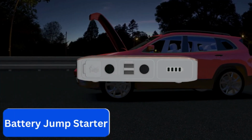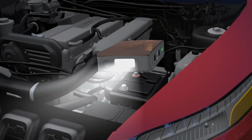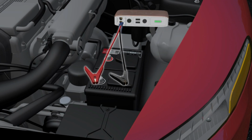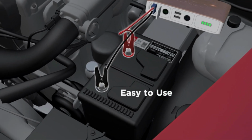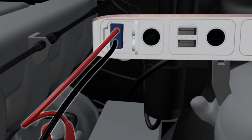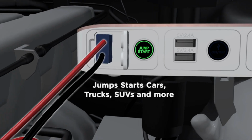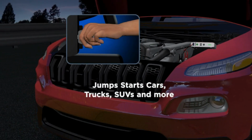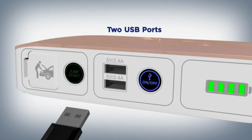Number 5. Battery Jump Starter. This portable car jumper is getting rave reviews on Amazon from users who call it a must-have for car owners, saying it is simple to use and reliable. It has LED floodlights and USB ports for charging electronics in addition to being made to jumpstart a full-sized car. It features reverse polarity protection, short circuit protection, and auto power off.